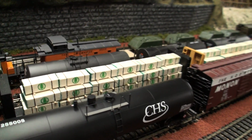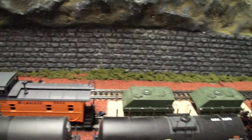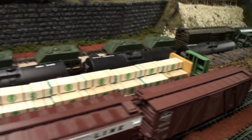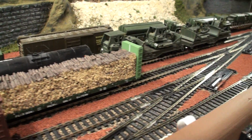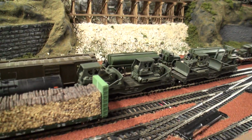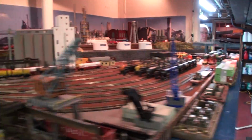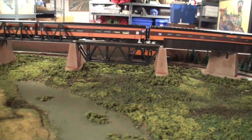This is actually mostly empties on this train in front, and then the lumber and the pulpwood all comes from Canyon. So you see a combination of military equipment there getting ready to go. And I see coming out of the Tacoma Yard, Bruce has got a switch engine coming across. And Bruce, are you going to use that guy for a helper?